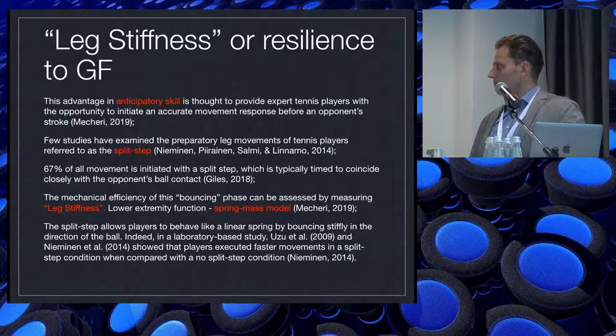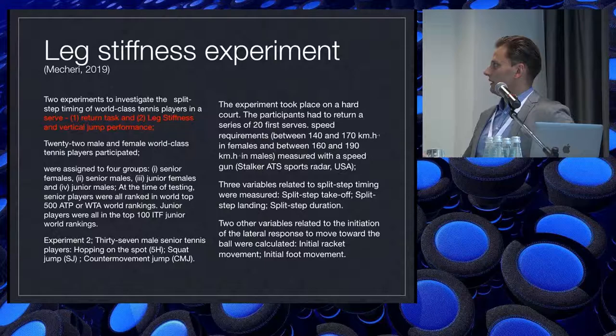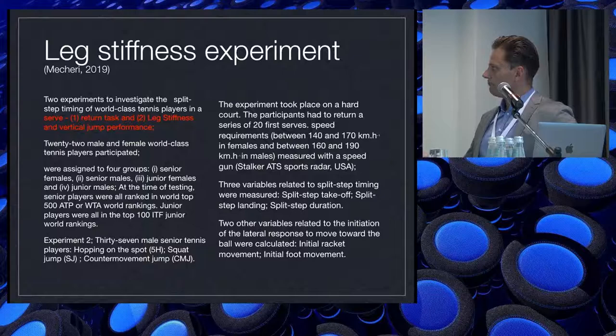Okay, let's go further. Leg stiffness experiment. This is the group of the experiment: 500 better players in the WTA and 100 top players in France. They performed two experiments on leg stiffness. The first experiment was with a split step and reaction time. The second experiment was with hopping on the spot, squat jump, and countermovement jump.